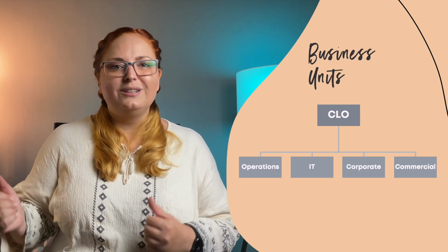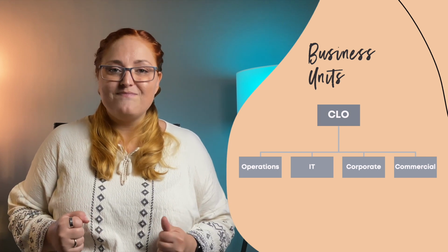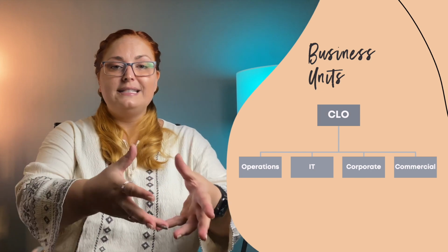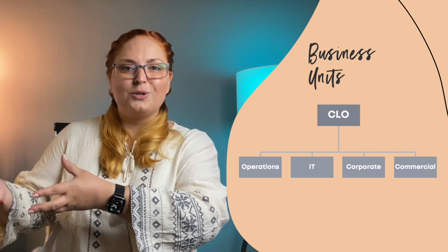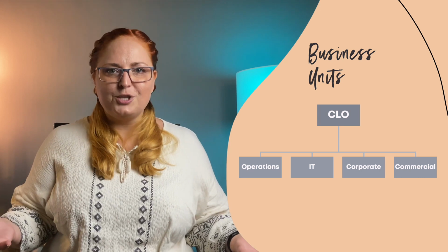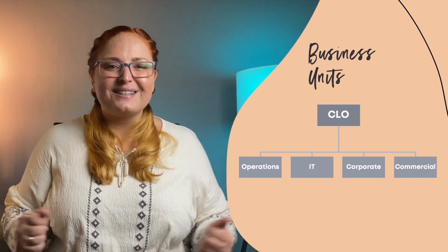One of my larger clients have structured their L&D department by business unit. That means that one person takes care of operations, another of IT, a third one handles corporate functions like HR and legal, and a fourth one takes care of commercial. These business units are spread across multiple locations, but they all have similar learning needs, so this structure works.